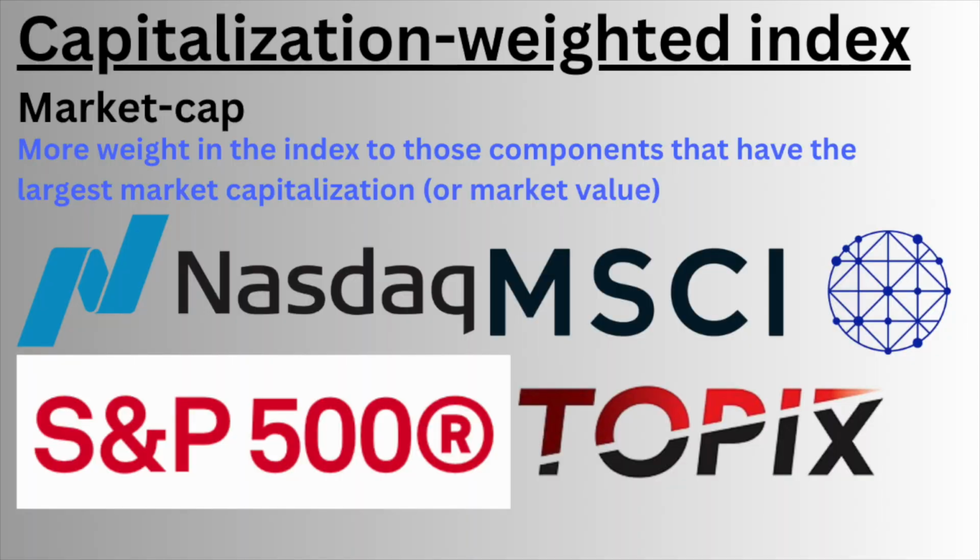And what kind of indexes are actually following this type of calculation? You have the S&P 500, you have the Nasdaq, you have the MSCI family, and for Japan, you have the TOPIX. So very, very well-known indexes, and there are many more, but those are the market cap weighted indexes.